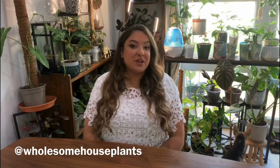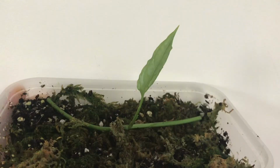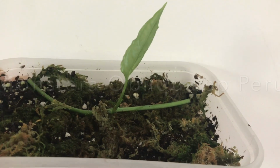Today I'm going to be talking about my Monstera Obliqua, Peru. I've basically been documenting the journey from a tiny stick with the tiniest sign of a root to my first leaf on my Monstera Obliqua Peru. It's taken me 3 months.